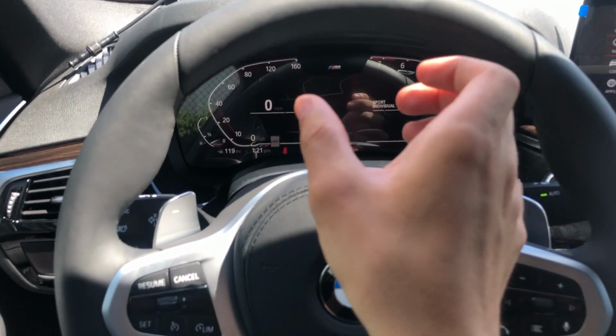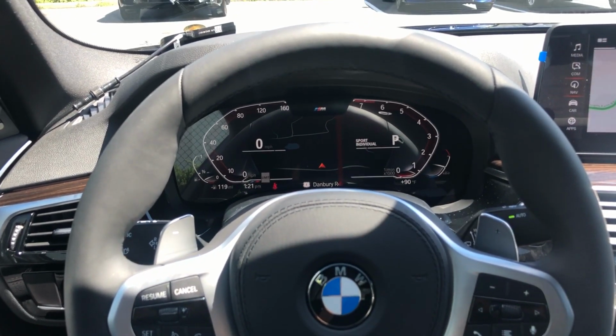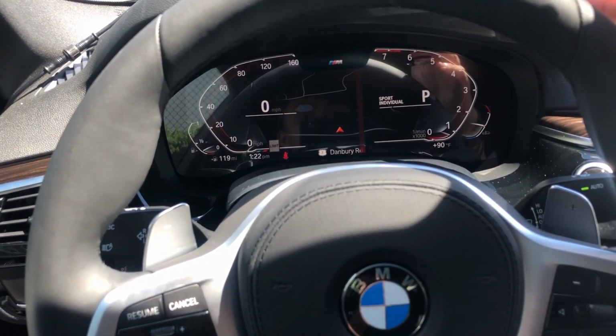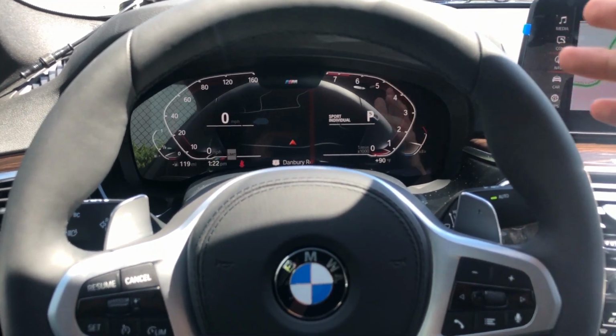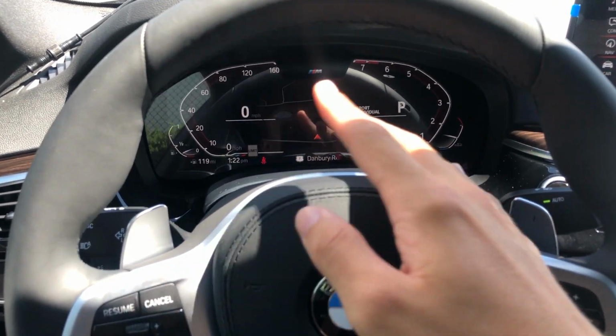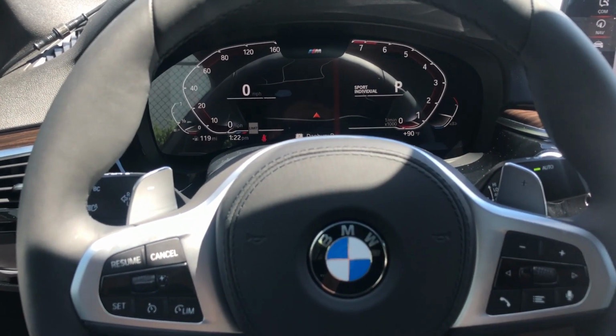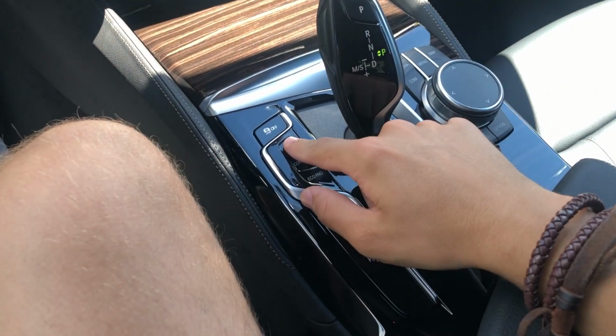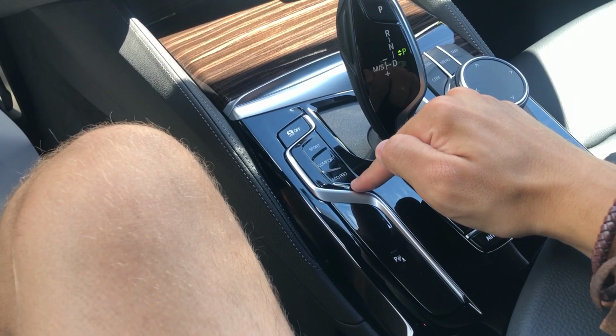So they did, of course, make this bigger. It's now 12.3 inches. So definitely starting to rival some of the other systems in the class from Audi and Mercedes, but it's not that good. It looks cool sometimes, but you can't really customize it at all. The only ways to really change anything is if you change your drive mode. So you have Sport, Comfort, and Eco Pro.